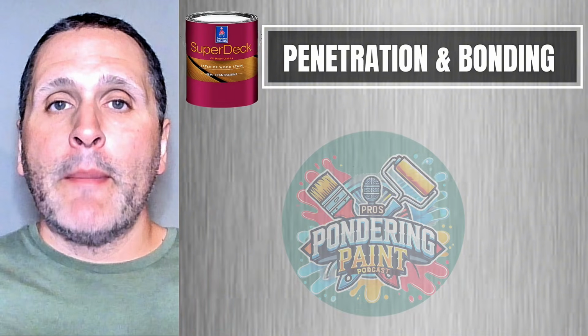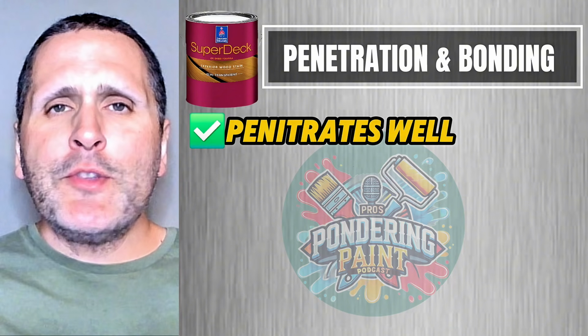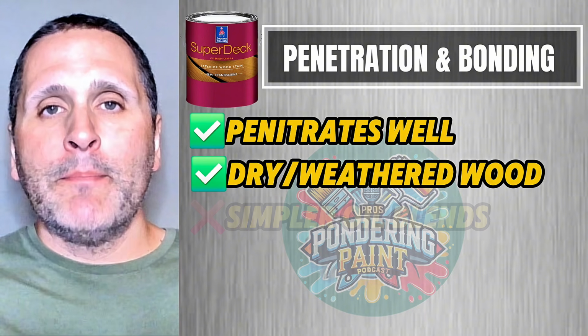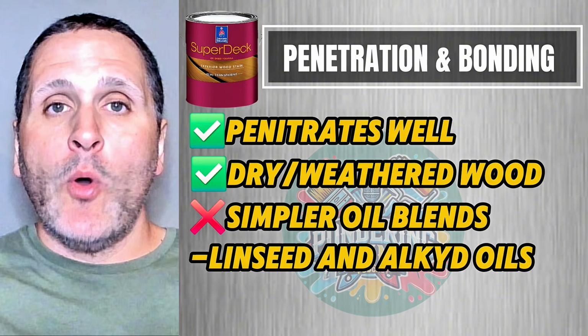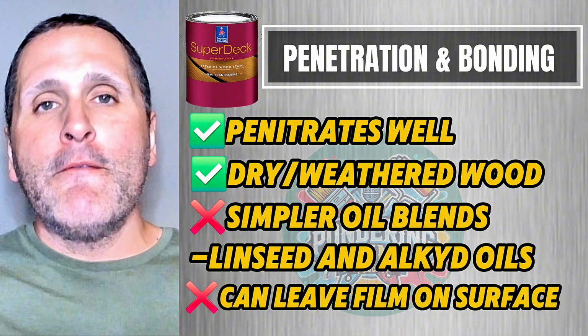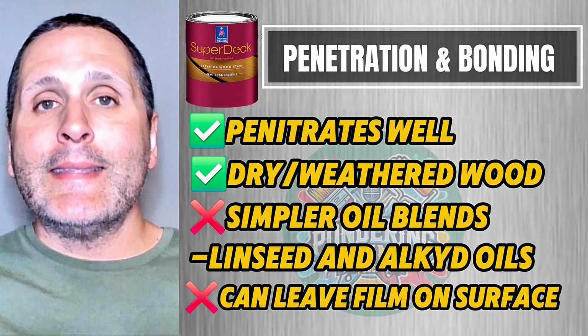SuperDeck oil-based semi-transparent also does a really nice job penetrating, especially on dry or weathered wood. But the oil blend is simpler. They mostly use a linseed oil and alkyds. This can tend to leave a very thin film on the surface, especially if it's over-applied on a denser wood.